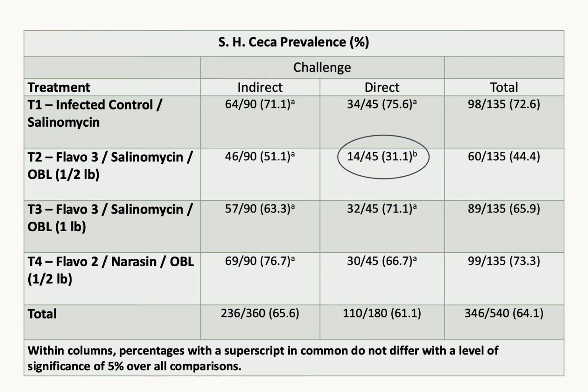Looking at the prevalence of Salmonella Heidelberg in the ceca, we could see that 75.6%, almost 76% of the direct challenged were positive for the infected control, and that the OBL half pound per ton with the salinomycin as the coccidia treatment had a significant reduction in prevalence of Salmonella in the ceca of the broilers at 43 days. Both of the salinomycin and OBL treatments had a strong numerical reduction, but it was only in the direct challenged of the half pound that we saw this statistically significant reduction.